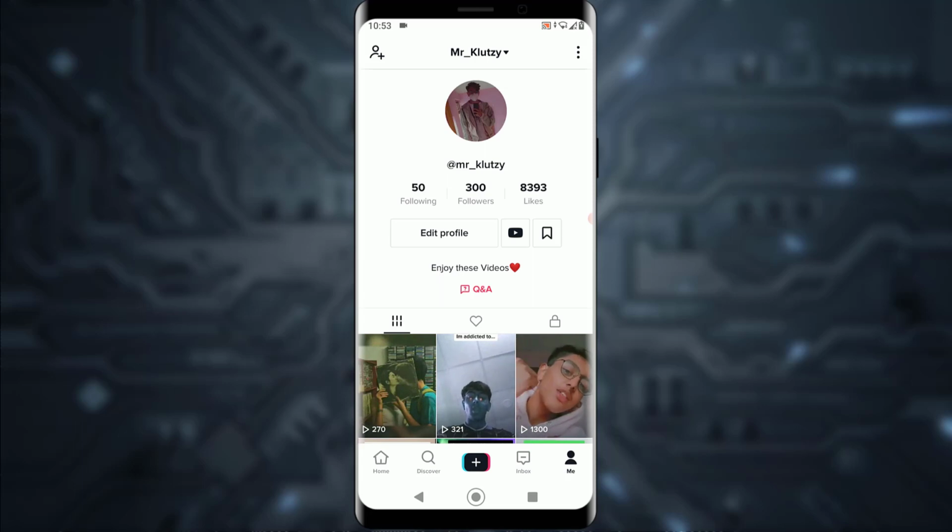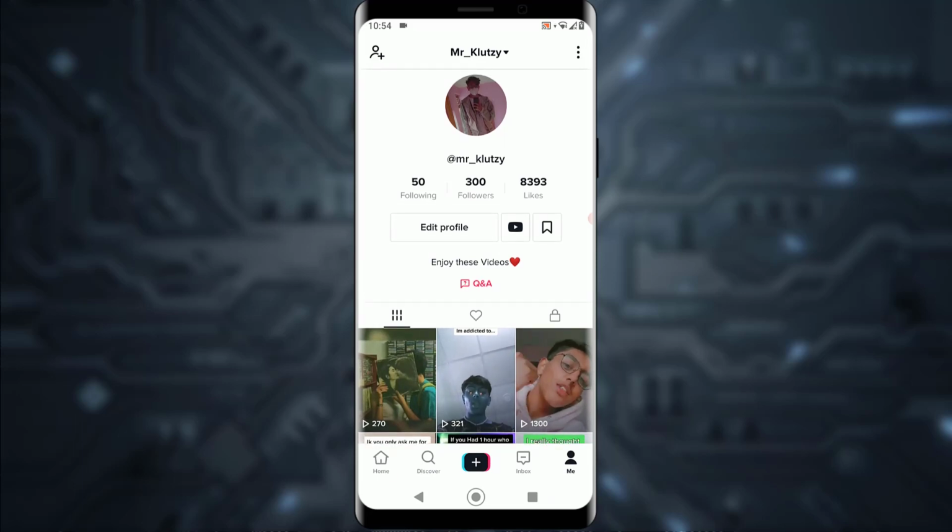If you are already verified on other social media platforms, let's just say you have an Instagram with over 50k followers, and you are verified on Instagram, and you have the same username on your TikTok as well, then you can simply contact TikTok and say, I am already verified on Instagram, and I have the same username on TikTok as well, and I would like to get verified from my business account or stuff like that. You already know. And yeah, that is exactly how you get verified on TikTok.